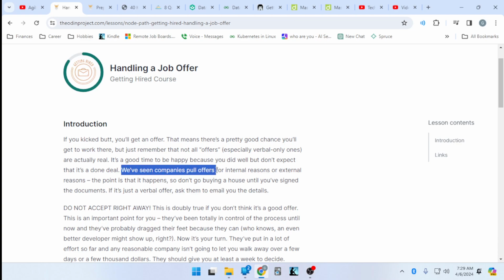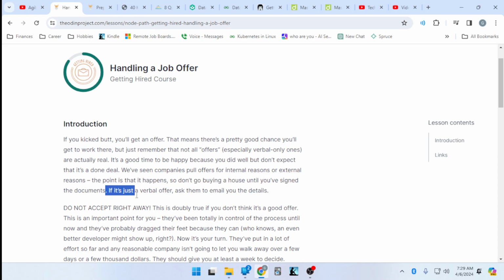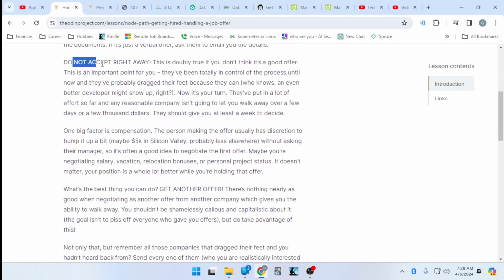We've seen companies pull offers for internal reasons or external reasons. The point is that it happens, so don't go buying a house until you've signed the documents. If it's just a verbal offer, ask them to email you the details. Do not accept right away. This is doubly true if you don't think it's a good offer. This is an important point for you.